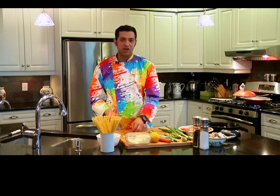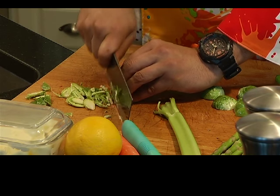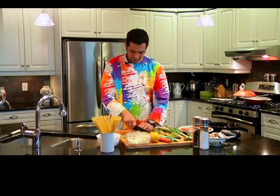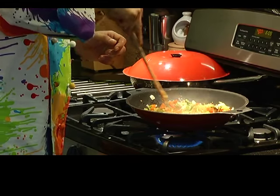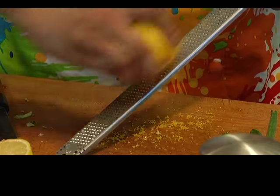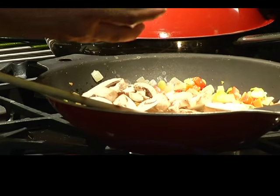Brussels sprouts are great for roasting, but here we want to use them in pasta. We just slice them really thin. You want some crispiness. You don't want your asparagus to get too mushy. Have it kind of al dente. Do a little lemon zest and our mushrooms.